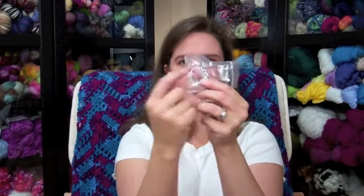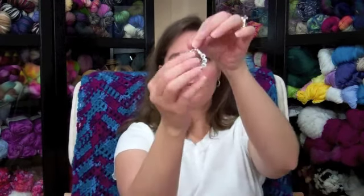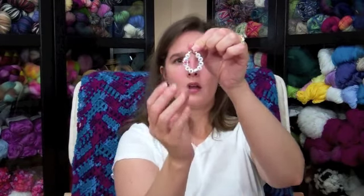and I'm not exactly sure how it works. I think this little piece right here, you move around. I don't know if it stretches or you just push it over. This is the part that goes on your needle, and then I guess, yeah, you just move that little ring around as you go. So I'm going to use this and see how I like it, and then do a kind of review on if I'll use it or not.